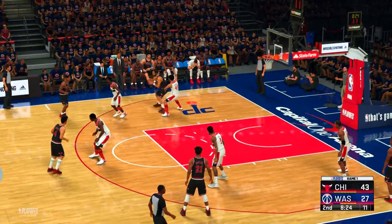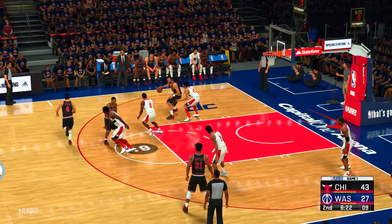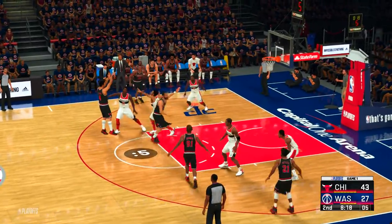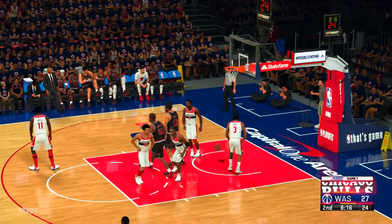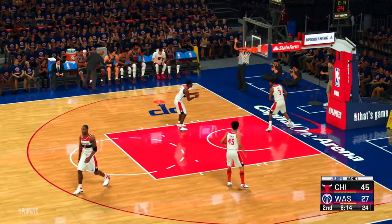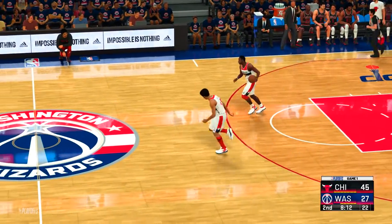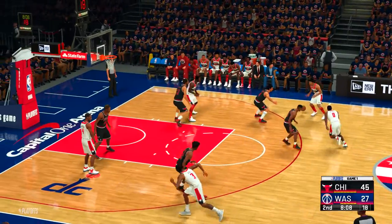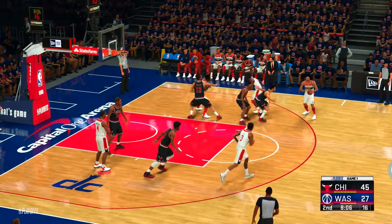Pass to Noah. Pulls it from the top of the key. And he wills that one in. Sinking it right through the back of the iron. Boy, I tell you, for a big guy, the passing skills of Noah, impressive, awesome at getting the ball over to the open man. And here's Beal.